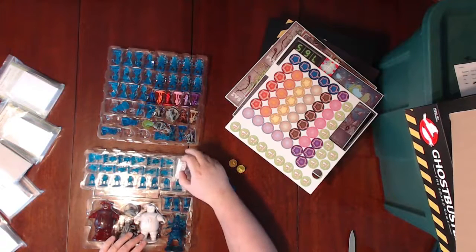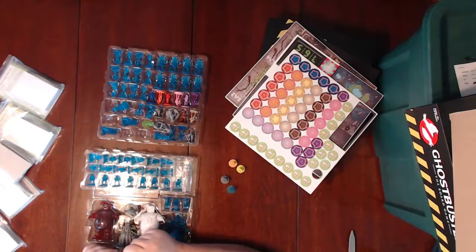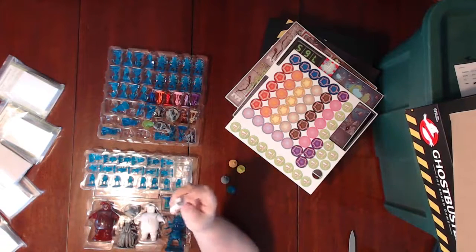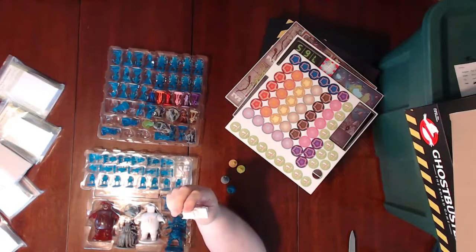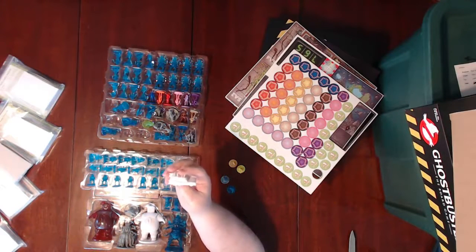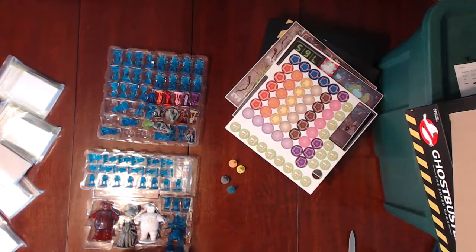Got our Ecto-1. Again, even the Ghostbuster symbol on the Ecto-1 is kind of crappy. You could have got one symbol on the entire vehicle, right? It should have been that. I mean, it's there, but I don't think it's very well done.